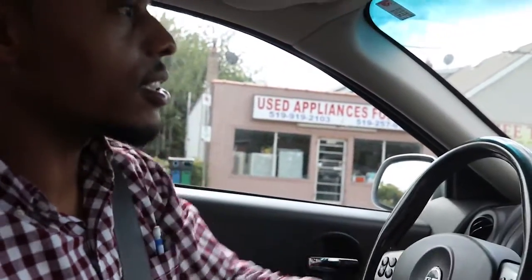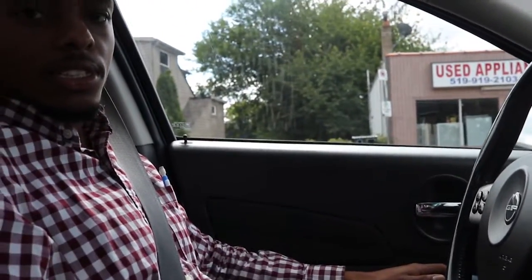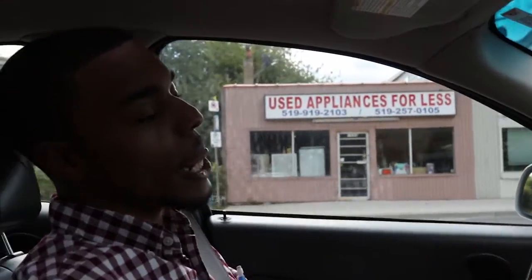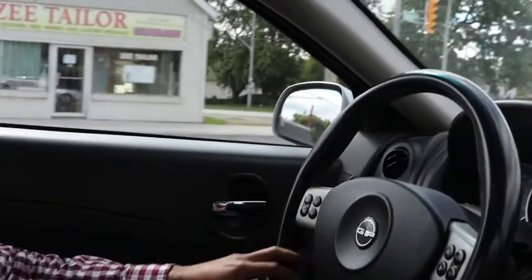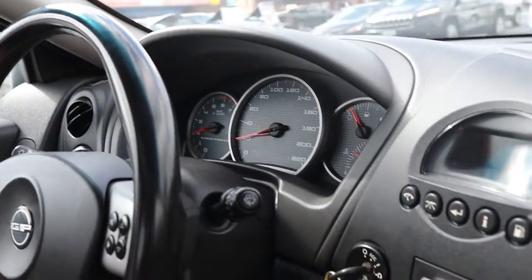About to see if we can make a couple dollars off this whip, man. This 05 Grand Prix 3800, 112,000 miles. Typically my guy is pretty good, but this one is kind of shaky. I might have to run away from it. It's got the ABS light on. Whenever you're selling a car, lights are never good at all. He wants like 15 for it.